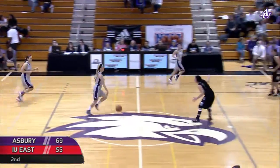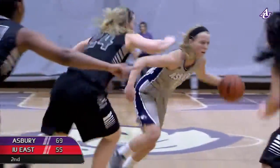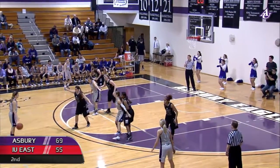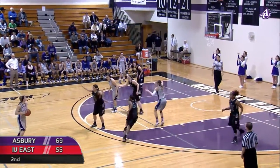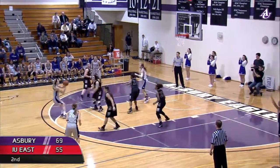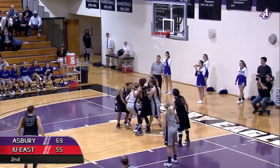And here's Kylie Gorby. Coach Price looks like he's giving his starters a rest. I mean, they're up 14, no reason to have your starters out there, even though Brittany Warren's out in the game, along with Savannah Taylor, two starters. And there's Kylie Gorby. She wants to shoot. She puts up a shot. No good, in and out. Rebound goes to Savannah Taylor.